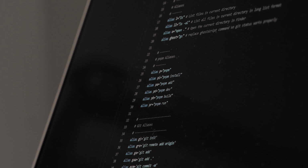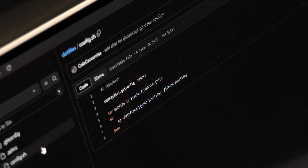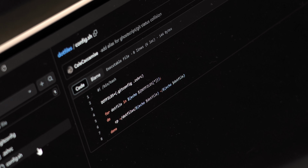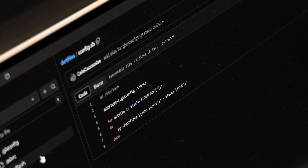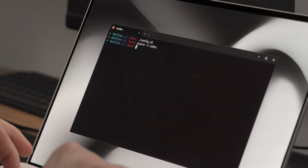I also create a few aliases for git, pnpm, and other terminal commands so that I can perform actions quicker. In this repo, I also have a config.sh bash script, which when run will read both of the config files and copy all of their changes to my machine. After running source ~/.zshrc, the shell is updated and I'm ready to go.